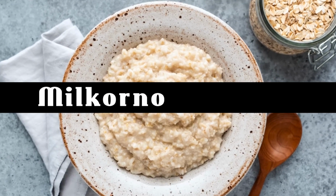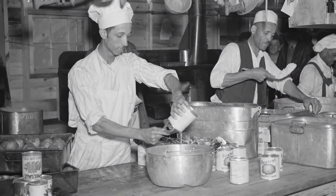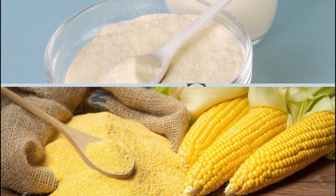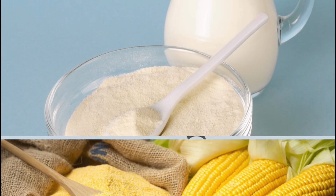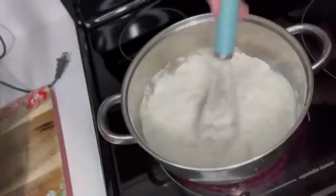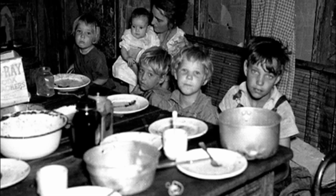Milk corno. Milk corno, a Depression-era kitchen miracle, was a government-created mix of cornmeal and dried milk powder. Designed to be a cheap and nutritious staple, it could be used in porridge, cornbread, or to thicken soups. Though it's long gone from our pantries, milk corno was a versatile, budget-friendly staple that helped many families stretch their food supplies.